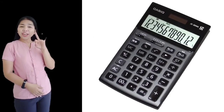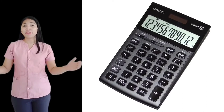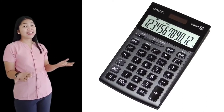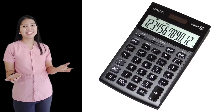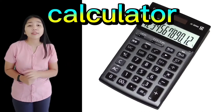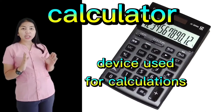The third one is, I think everybody's familiar with this because we are actually using this even in normal times, and that is what we call, yes, a calculator. And a calculator is an electronic device that we use when we are making calculations.